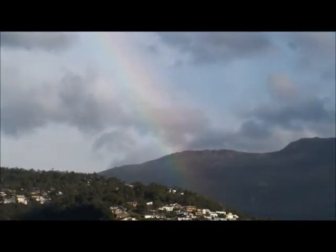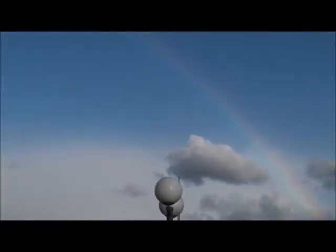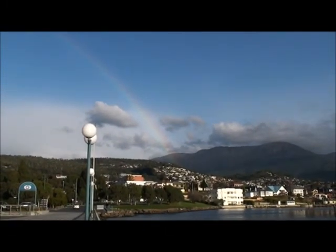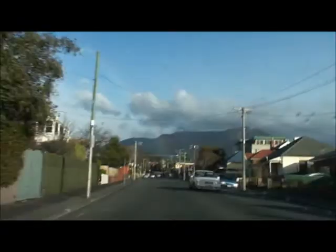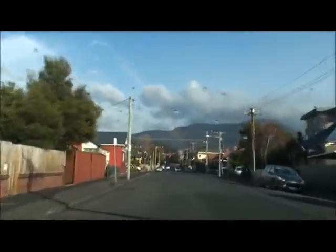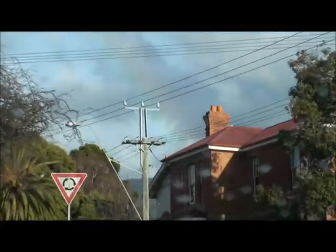So here's the rainbow just coming down next to Mount Wellington there. I'm just going up into the sky over this way. There's the rainbow right in front of us, just up there. Oh goodness, it's hard to drive and work out. Yes, I can. I've got it on the film. Here's the rainbow.